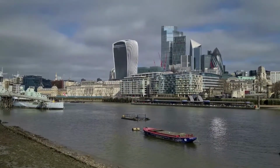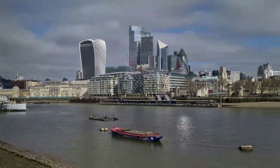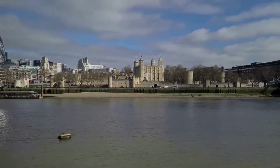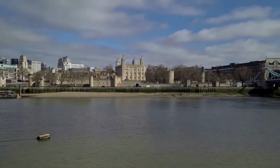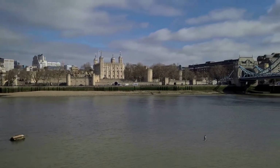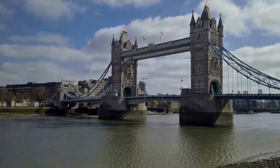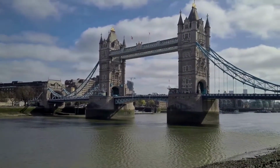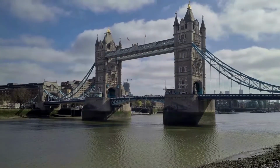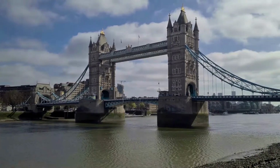Looking upstream to HMS Belfast and the modern buildings of the City of London, and then one of the oldest, the very famous Tower of London, so important in our history, and of course built by William the Conqueror. And then probably the most iconic landmark of all, Tower Bridge. What I'd like to do is look downstream from the bridge to talk a bit more about the London docks.